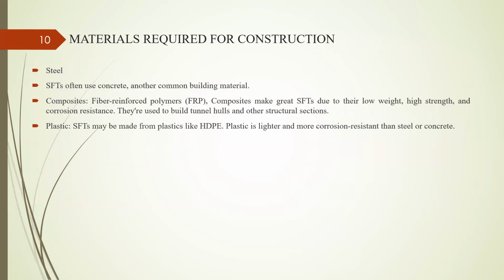The materials required for construction of SFT are steel, and they often use concrete and composites such as fiber reinforced polymers. Composites make a great SFT due to their low weight, high strength, and corrosion resistance. They are used to build tunnel hulls and other structural sections. Plastic. SFTs may be made from plastics like HDPE. Plastic is lighter and more corrosion resistant than steel or concrete.